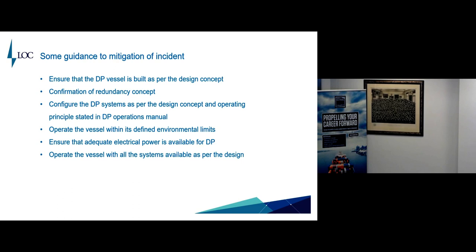And then, operate the vessel with all the systems. Sometimes people say, okay, now I have a problem with one thruster. This is a simple thruster, one thruster, but the others can maintain the position. But if you lose the position, the thruster from the other switchboard, and then the remaining or surviving thrusters, instead of 3, will have 2 only. Those 2 cannot deliver the thrust required to maintain position within the operating limit. So again, an issue. So it's important that the vessel is operated properly.